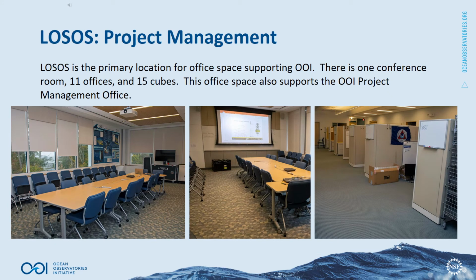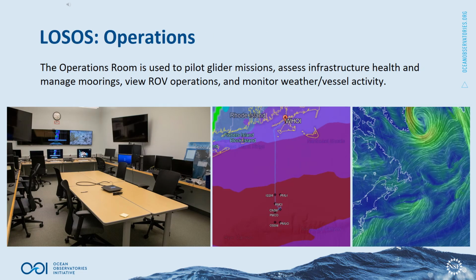The LOSOS project management spaces include conference rooms, offices, cubes, as well as office space for the WHOI project management office. CGSN has a dedicated room for infrastructure operations and management.